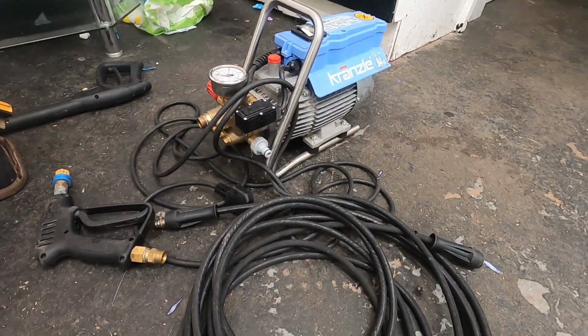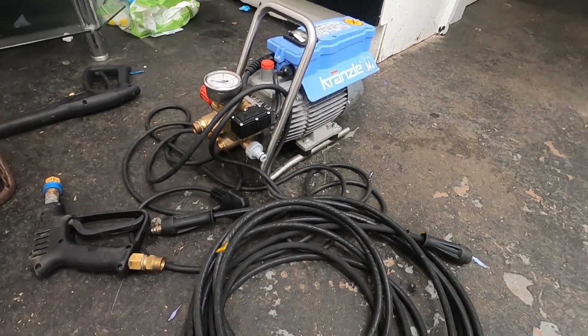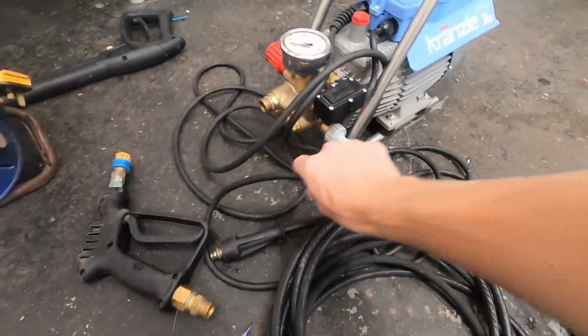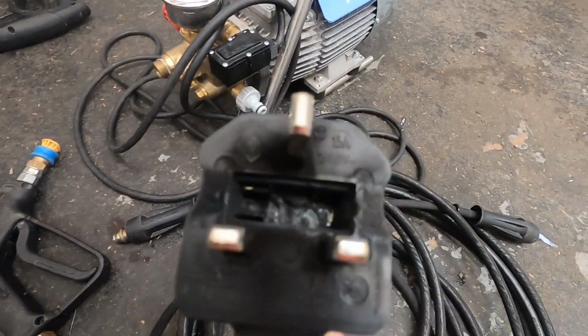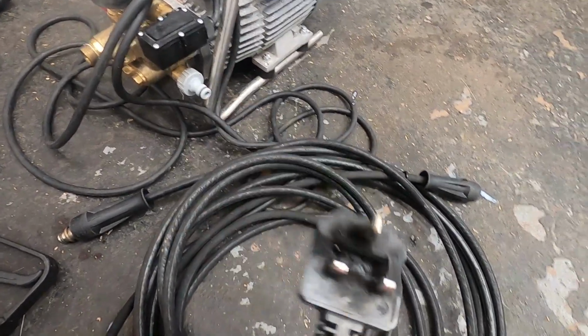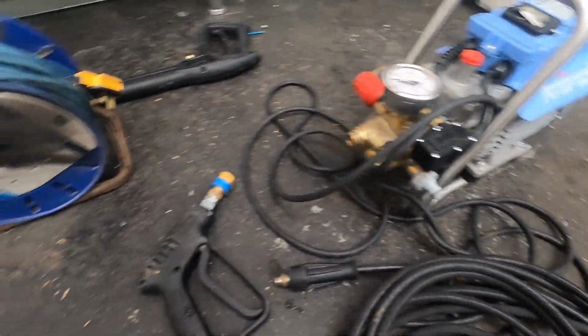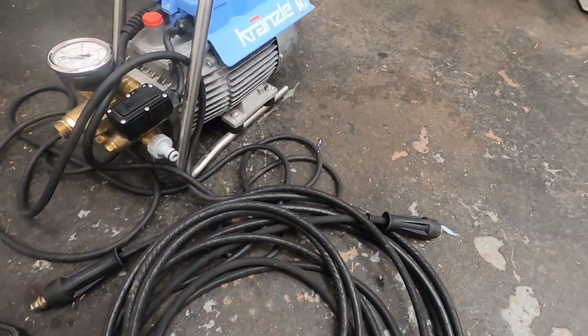My new Cranzel pressure washer, which I've had for about 6 weeks, literally caught fire. So it set fire to the extension lead and the plug, and it's just absolutely buggered, to put it politely. So that caught fire, the fuse caught fire, it just blew up. So I've got to sort that out today. But I've grabbed my old extension lead, so I've got everything else now. But yeah, that wasn't ideal on Saturday when the pressure washer pretty much caught fire.